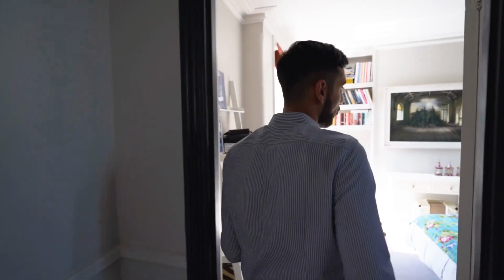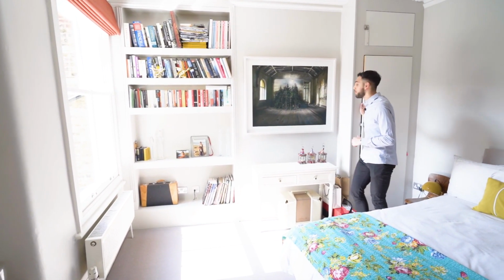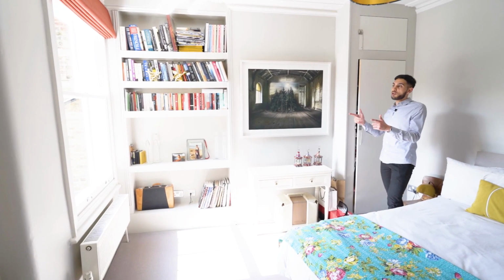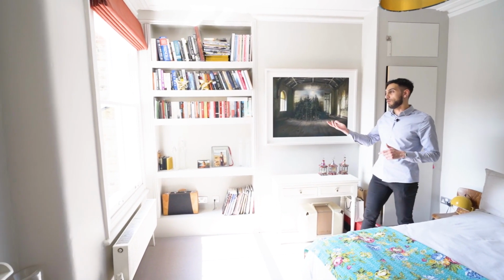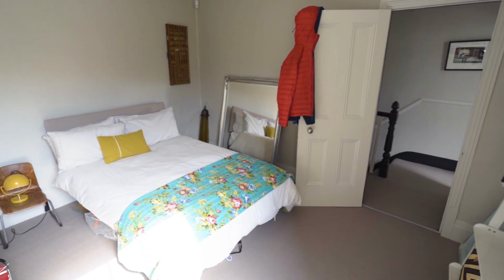So we're entering one of the bedrooms on the first floor now. It's a double room. We have the built-in shelving just here, as well as a built-in storage cupboard just behind me. Now I've got a large double glazed sash window again with a rear view outlook. It allows plenty of light to flow through.